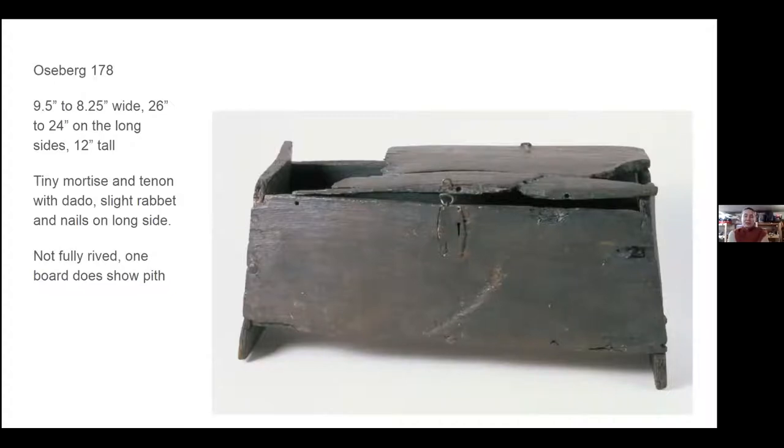the unique thing about this one is if you look at a side view of it, the mortise is about as wide as it is tall. So it's just this tiny little thing holding the bottom on.